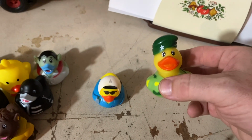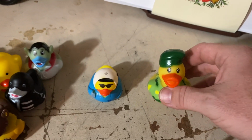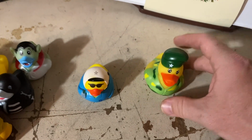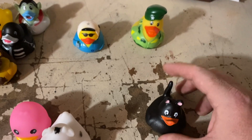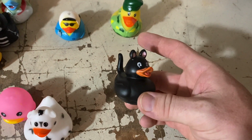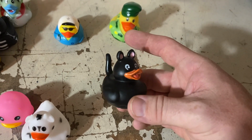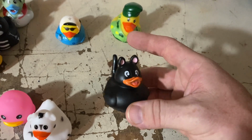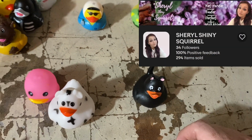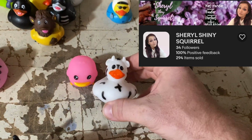Another Army Beret duck headed out to Caesar at Vet Made. He said, how can I have a store called Vet Made without a little Army duck? So there you go, Caesar. Thanks so much. Another black cat duck. I think we're all out of black cat ducks now. These were popular. The black cat is headed out to Cheryl. Cheryl, the shiny squirrel. So hopefully that doesn't scare the squirrels away, Cheryl.